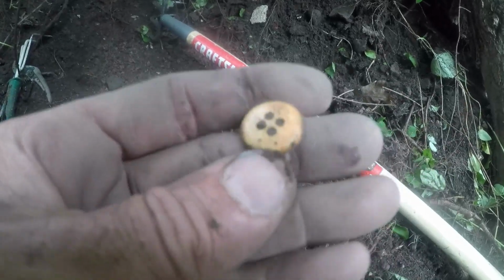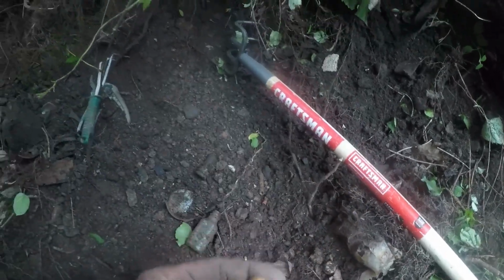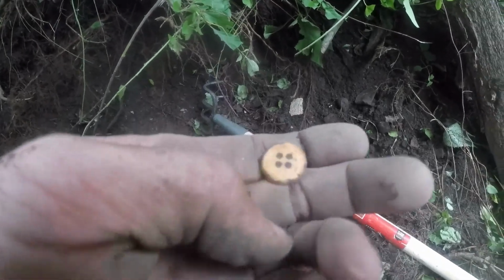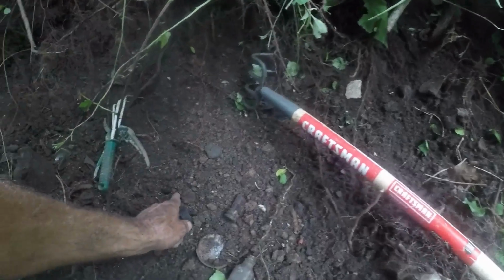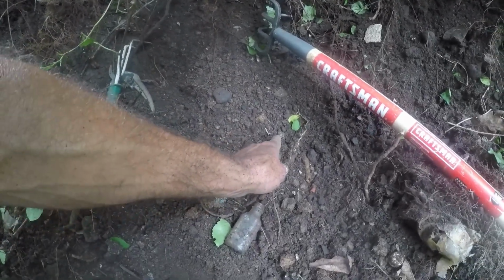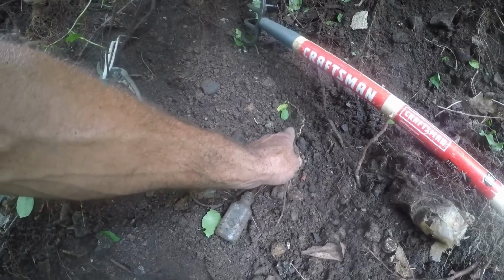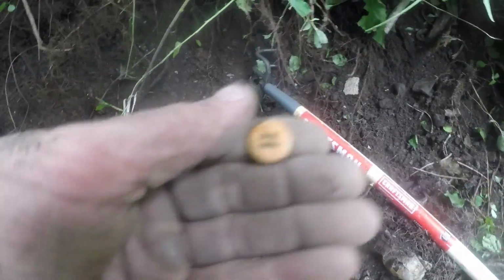Be a nice one for the frame. Check that out. Bone, handmade, hand-cut bone button. And you know, most places you'd find these, the clothes would be gone and this would be disintegrated. But I'm on the lip of a hill. Right there. I'm right in here. And it starts to go down to a flat, then another flat, then one more, and then a little one into a creek. And it's drained real good.